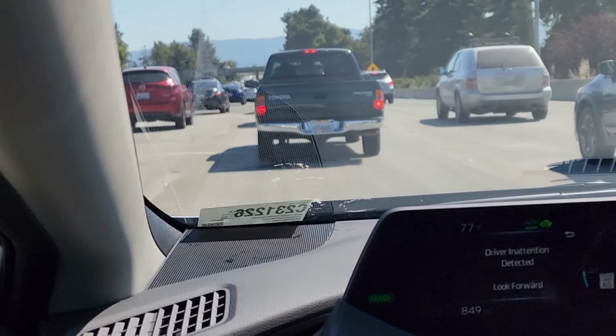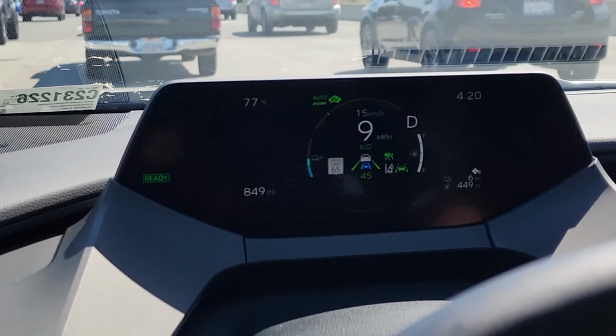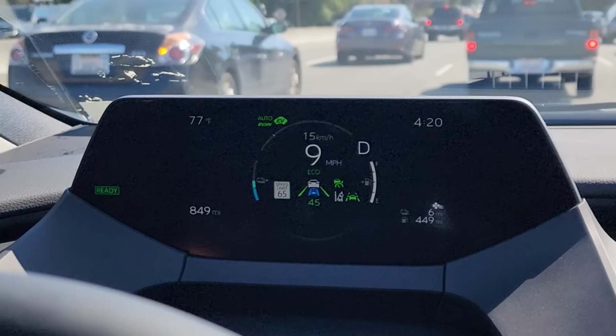It's one that I wish I got to experience a little bit more, but I didn't have enough stop and go traffic on the highway during my time with the Prius Prime. While we're still on the topic of driver assistance, I wanted to quickly talk about this eye tracker a little bit, because even if you're not using radar cruise control, lane trace assist, or traffic jam assist, in the settings, you can turn this eye tracker on to still be looking at you.